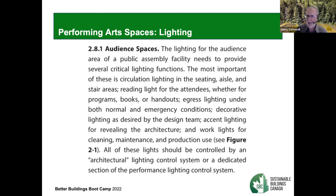So you end up in all performing arts spaces with several different levels of lighting in terms not only of the light level and how much brightness there is, but also the controls of it. So for example, work lights, which will be used doing setup and cleaning, maintenance, are usually completely separate, and they're usually locked out during the performance, so nobody can accidentally turn them on. And some of you may have been in the theater and seen somebody accidentally turn the work lights on during a show.